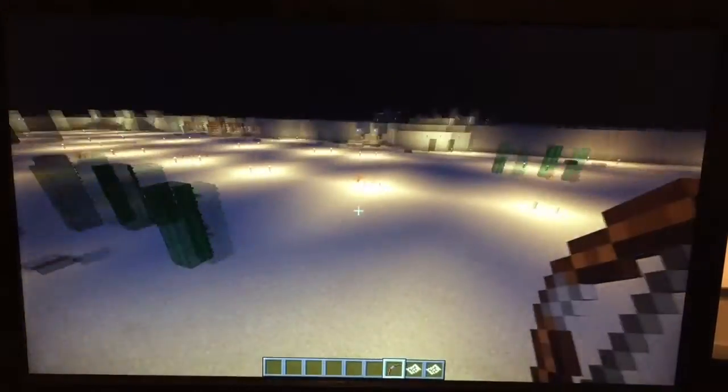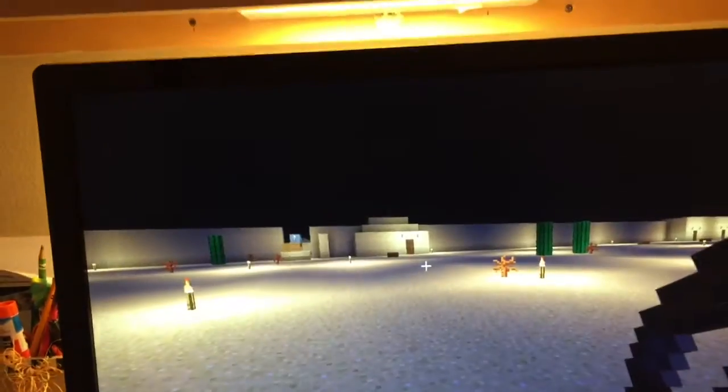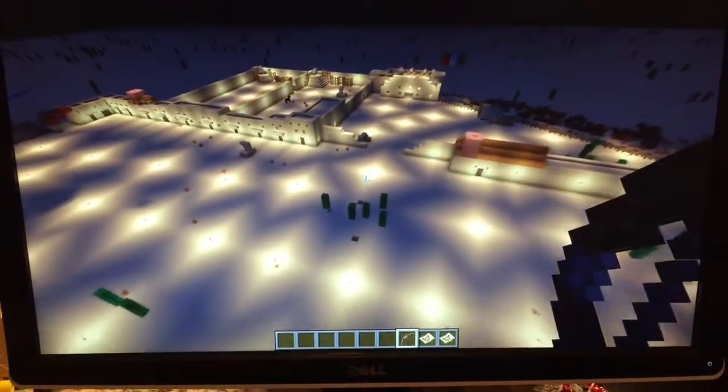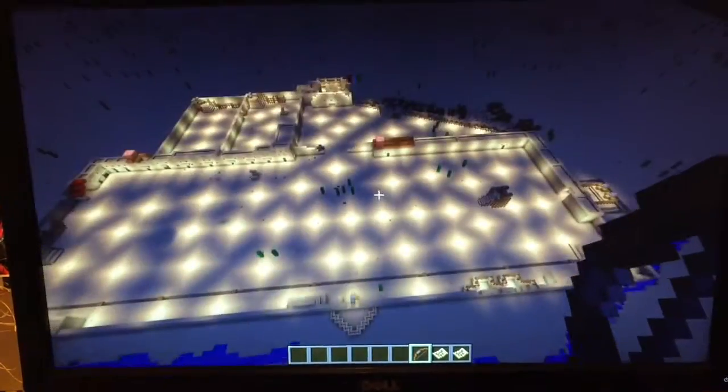And this would be the actual size. I am Diego Sanchez, and I have built the Alamo in actual size, and it is gigantic.